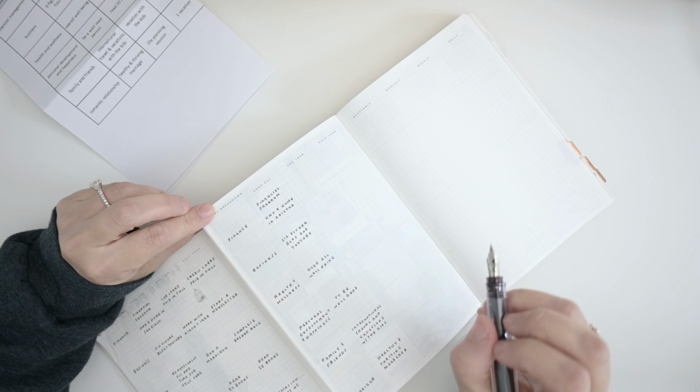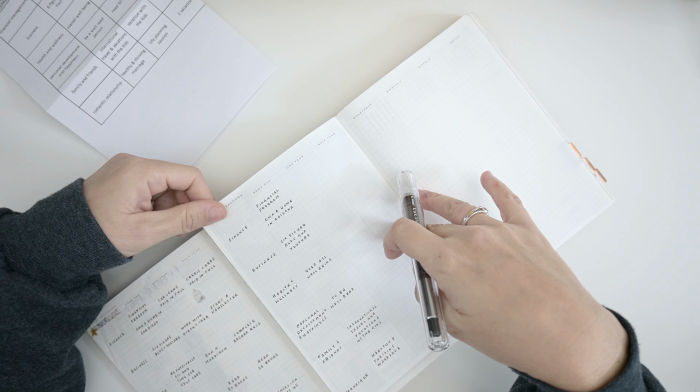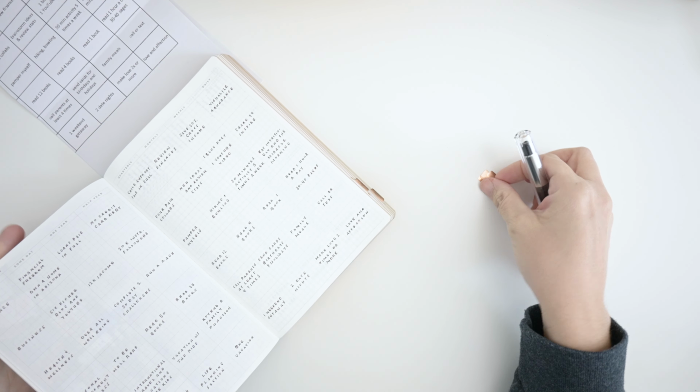Okay guys, I'm gonna go ahead and turn off the camera because my battery is gonna die way too fast, and you don't need to see me write this entire thing out, but I will be back as soon as I'm done and show you what the final layout looks like. My hand is cramping a little.